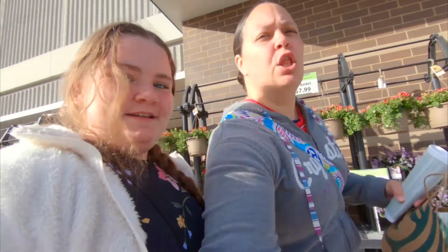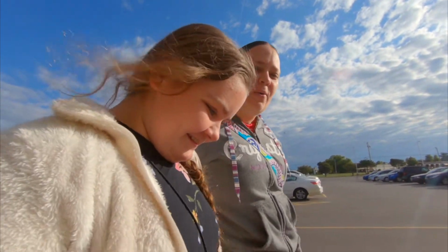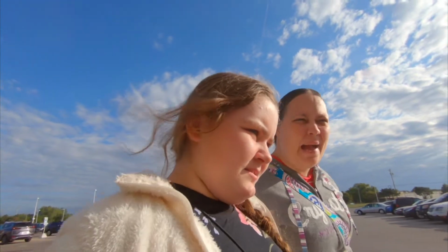Woo woo! Look at this old-fashioned item. This, my friends, is a mailbox. You can put your mail in it. And this is a trash can. You can put your trash in it. So people who think they just throw it on the side of the road, no. There's these super fabulous cans.